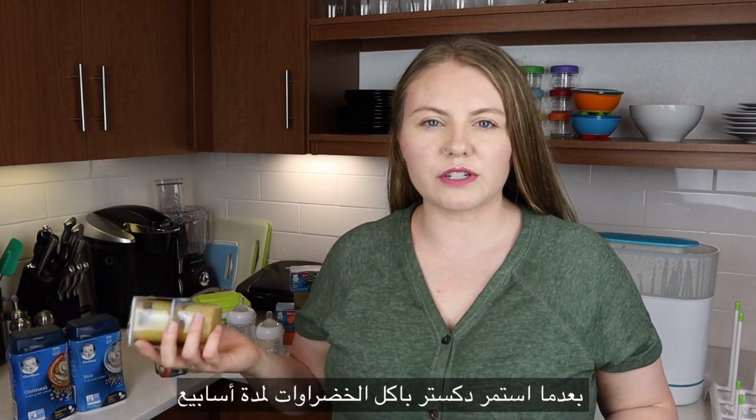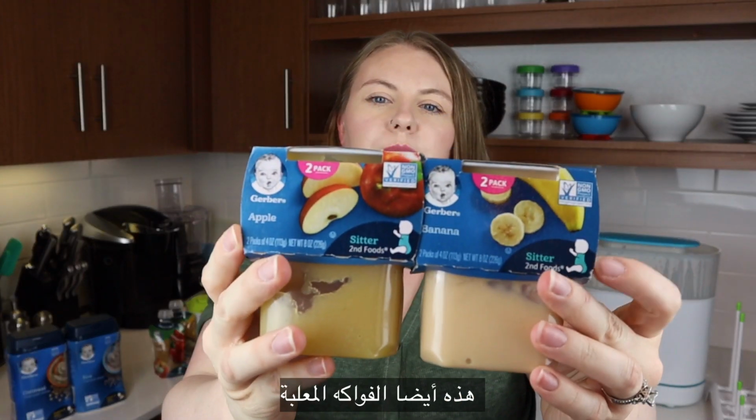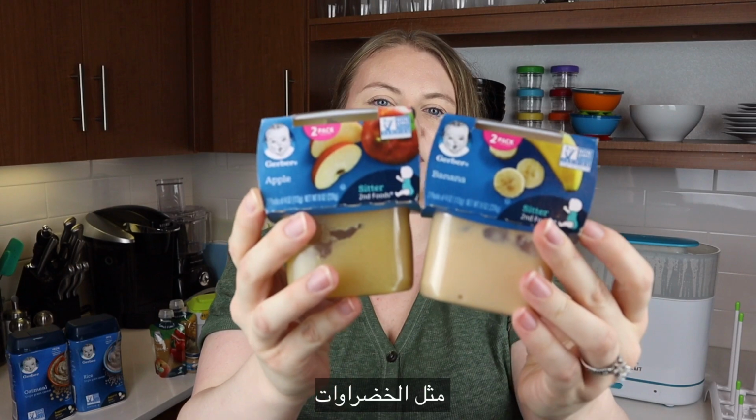After Dexter had had vegetables for a little while, then we introduced him to fruits. So these are also the Gerber Fruits. Same thing as before.